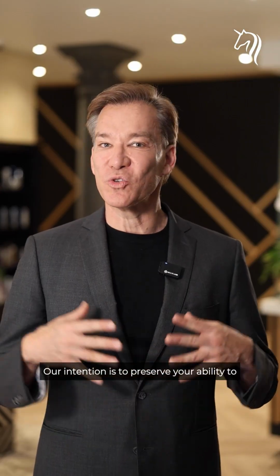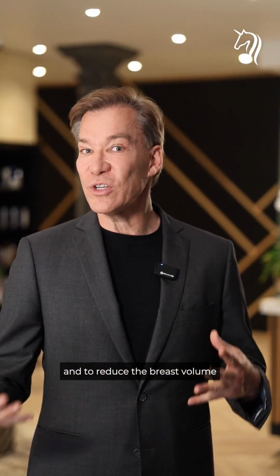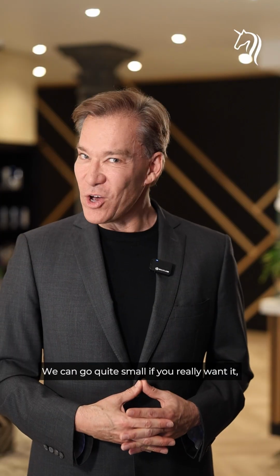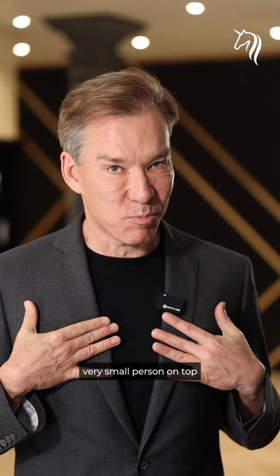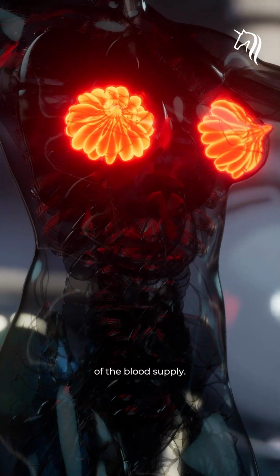Our intention is to preserve your ability to breastfeed if you are a young person who still wants to do so, and to reduce the breast volume to a size that is more aligned with your wishes and your looks. We can go quite small if you really want it, but we cannot make everyone into a very, very small person on top because we have to be respectful of the blood supply.